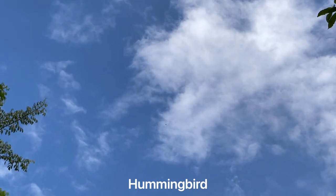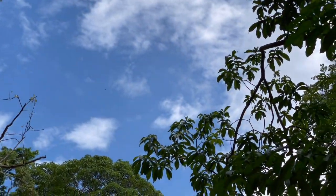Big hummingbird. This is a big one, right? He's showing off for you.